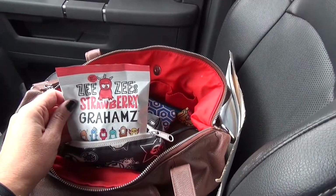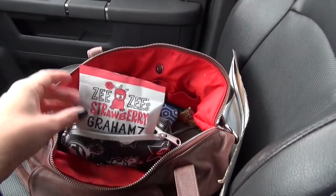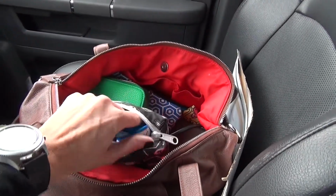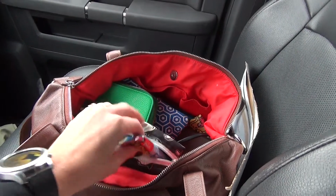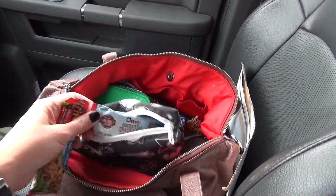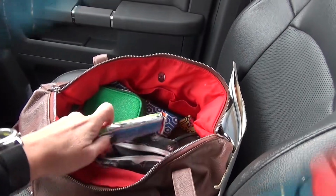We actually packed up some of our treats that we got from our new Crave box. If you haven't seen that, I'll post that in a link right up here. But we packed us some strawberry grams, some Chips Ahoy mini cookies, then 2 granola bars. We got the Chewy, and then we also have this Wesley Brands Farm. And I actually tried one of these yesterday, and they're pretty good. I like this Wesley Brands.